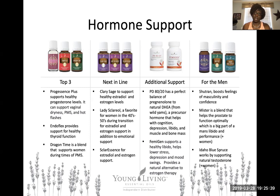Endoflex supports a healthy thyroid function. So I rub Endoflex on my thyroid every day, twice a day. Progestins Plus I use twice a day as well. And then Dragon Time is really a great blend to support you during PMS and your time of the month. I hadn't tried Dragon Time initially when I started Progestins Plus, and I noticed a decrease in my mood during times of PMS. So I introduced Dragon Time this month specifically, and it kept me even throughout the entire month. I highly recommend these top 3 as ones that I absolutely recommend in your arsenal.